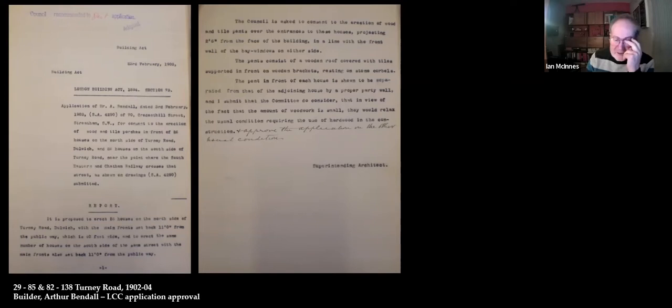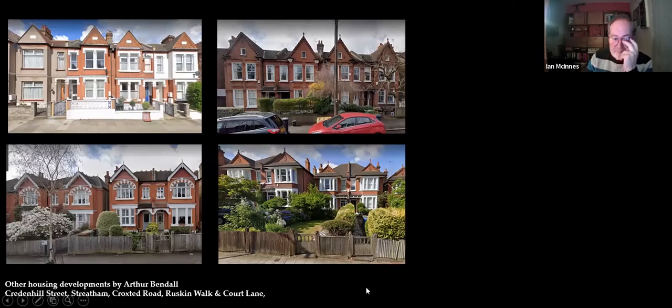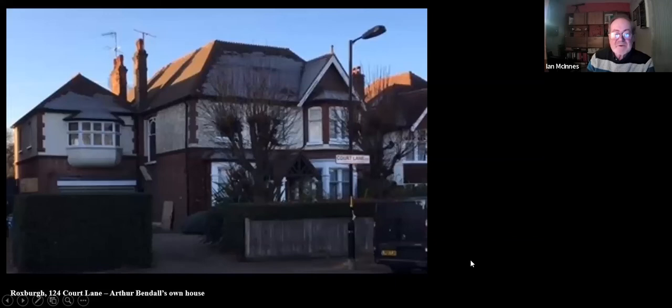But anyway, that's a nice sort of memory of original material. This is other stuff by Arthur Bendel, because we have met him elsewhere in Court Lane. That's in Streatham. That's opposite in Croxted Road. This is in Ruskin Walk, and this is in Court Lane. So he was a pretty prolific builder and a very successful one, because this, of course, is his house in Court Lane, as we talked about in the Court Lane talk.